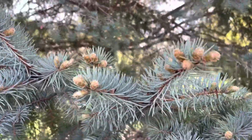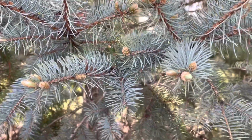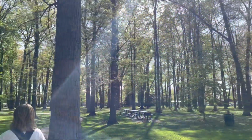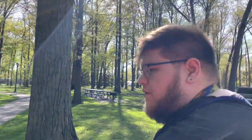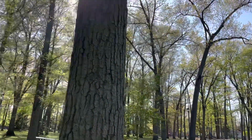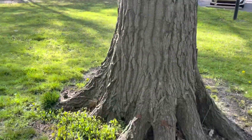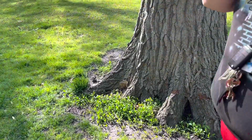Are those baby acorns? Baby pine cones. Look at these little baby pine cones. And look at this Hulk. Hi. It's getting so green. Sorry, Kyle. Did you hurt yourself? I didn't hurt myself. I got a cramp right below my knee. Oh, look at that tree. Isn't that kind of cool?